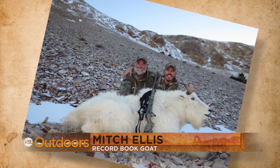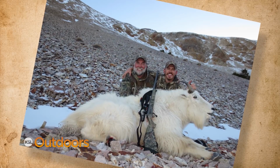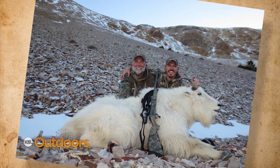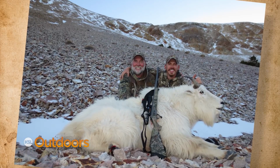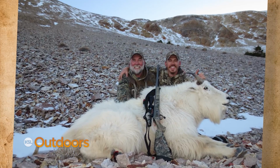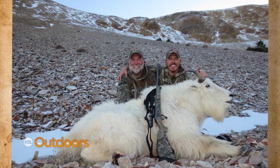He hiked over 600 miles in 9 months of scouting and hunted every unit in the state. He finally harvested this record-book billy goat, taking him with his muzzleloader on the Tusher Range. And the best part, Marty's dad Mitch was there to help make this mountain memory last forever.